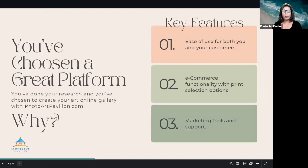I'm hoping that most of you on this call today are working in some way, shape, or form with Photo Art Pavilion. You've done your research, you've chosen, and you've created a really great online art gallery platform, which is Photo Art Pavilion. And why do I say that? Because Photo Art Pavilion has 3 key features that we offer you in less than 5 minutes of you becoming part of the platform. It's easy for you to use, and it's easy for your customers to use.